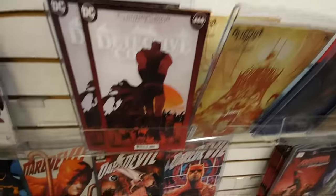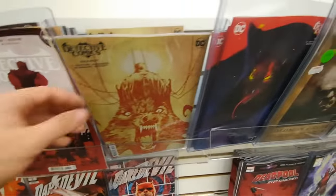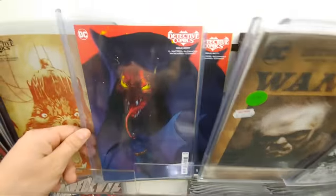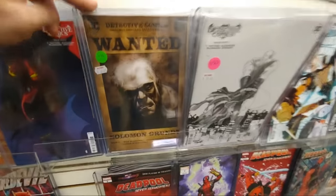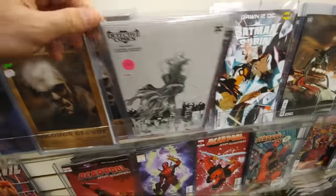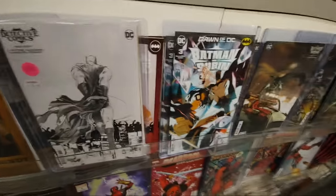What do we have over here? The new Batman Detective. We are at issue 1077 on Detective. Well, that's a cool cover there. Which one is this? We have a 1 in 25. Solomon Grundy, Wanted. And the 1 in 50, which is the black and white of the regular cover A.